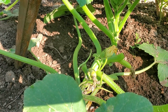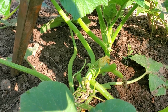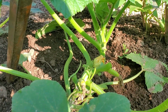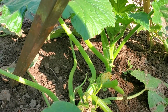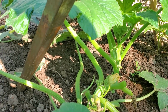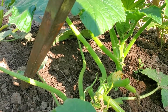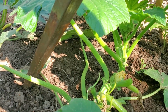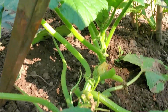Not get any fruit to start with, that's because you got male blooms. They put on male blooms a little bit to start attracting the pollinators to it, and then they start putting out the female blooms. How can you tell the difference between a male bloom and a female bloom? Well, the female bloom will have a little squash under it. When it opens up, you'll see a little squash under there. That is a female bloom. If it doesn't have that, then it's a male bloom. And that's okay. You want it to attract the pollinators first.